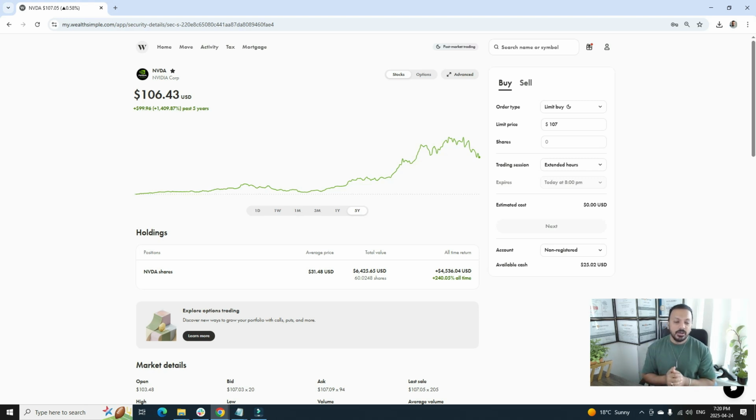So I'm planning to buy more because of the discount. The stock is good, it's just down a little bit because of this tariff situation, but it will go back up very soon. So that's the first one.